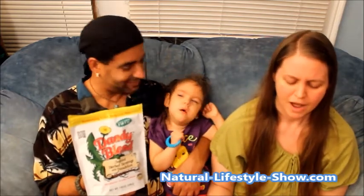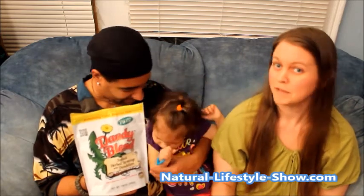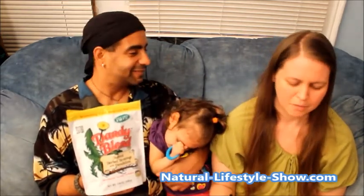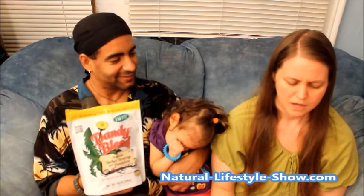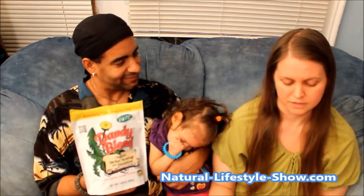The barley and rye are both nutritious grains, and they're rich sources of protein and B vitamins. Barley is good for the urinary tract. It's also good for fevers, inflammation, and helps heal the digestive system.